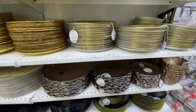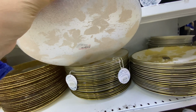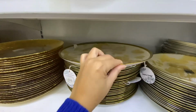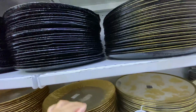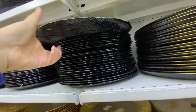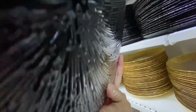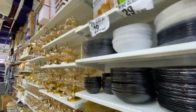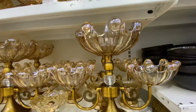Gift collection. Ito ay 18 dirhams. No, it's 30 pala. 30 dirhams. Ito yung mga tigay 18 dirhams. If you're having a party, 18 dirhams. Ito yung mga new stocks nila for party. 60 dirhams.